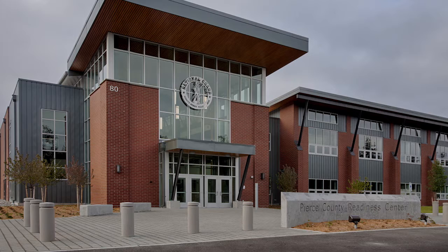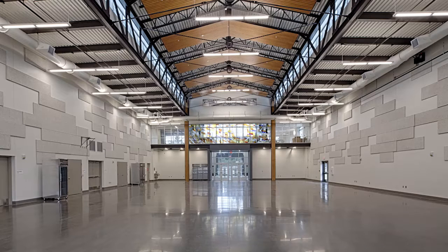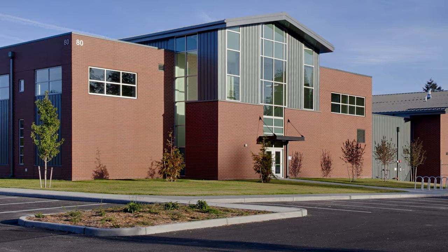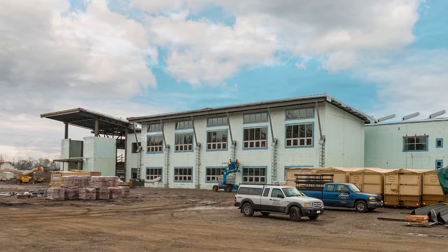The Pierce County Readiness Center is 81,000 square feet of specialized training facility and provides the Washington National Guard with a new multi-purpose and emergency response center. The clean and contemporary ICF design sets the precedent for future construction while respecting the architectural style of Camp Murray's historic buildings. High-performance ICF wall systems were selected to meet blast and force protection criteria.